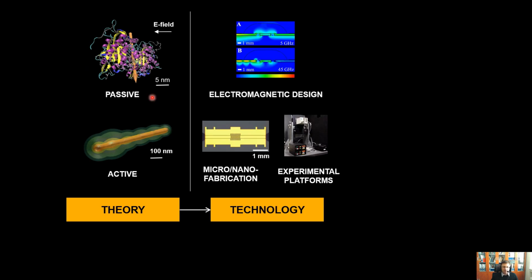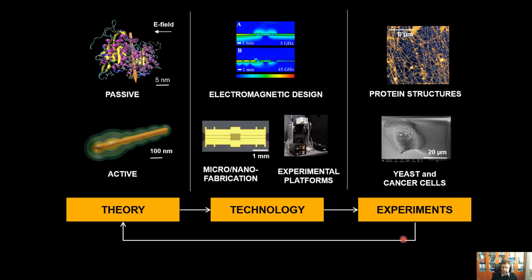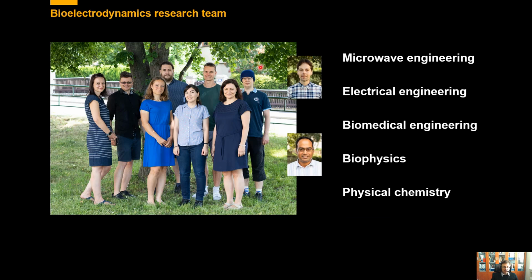In order to verify these theories, we develop particular technologies, often based on the micro-nano fabrication of chips, and we are also building whole experimental platforms, all this backed up by the electromagnetic design. Then we perform experiments which verify the theories and hypotheses. Mostly we are working on the level of subcellular protein structures and cells. Our research team, Bioelectrodynamics, is a bunch of people from different backgrounds, ranging from engineering through biochemistry and up to biophysics.